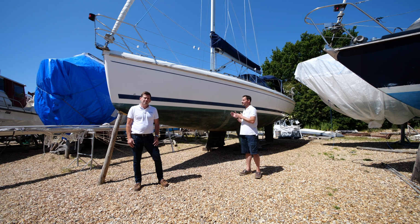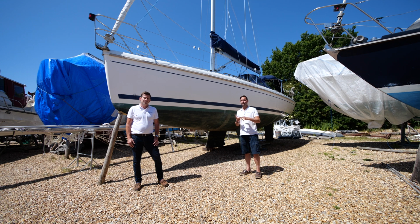As I said earlier, I'm used to a 36-foot sailing boat, and the moment I went on board this boat I was impressed with not only the space but also the condition of this boat. One owner from new, and he's really loved and cared for this boat. Every surface that could have polish on it has got polish on it and feels fantastic. If you're thinking about one of these Sadler 290s, you need to come and see this boat.